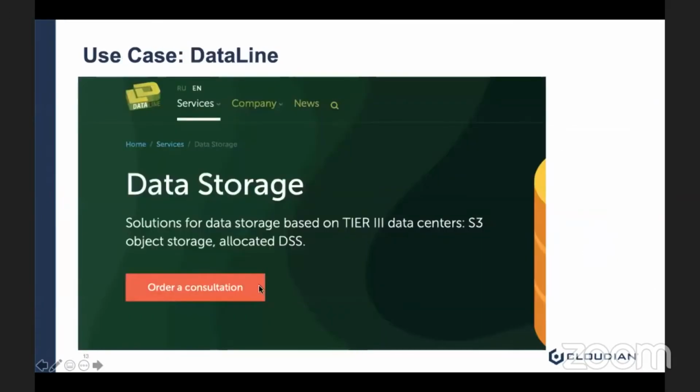I think probably the most interesting one is Dataline. Dataline, probably most know, is a very large, it's one of the top 3 MSPs in Russia. They are using Cloudian for about 2.5 years already. And they did exactly what I said before. They are offering an S3 service for their customers. So if you go to the website, you can define what type, how much object storage you want, and then you can literally buy the service from them.